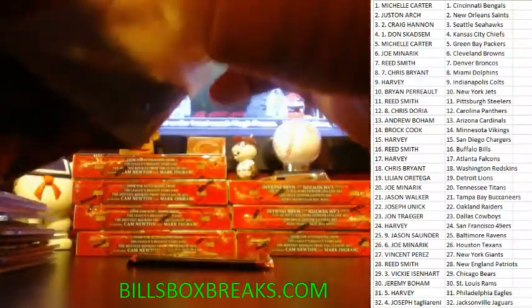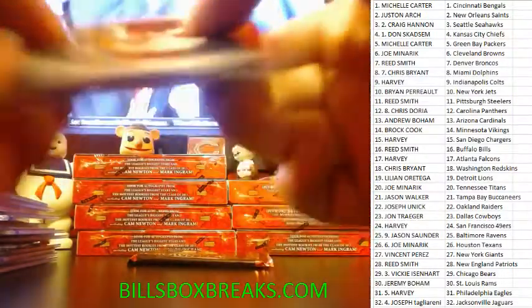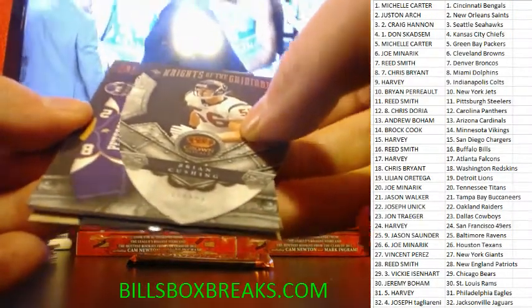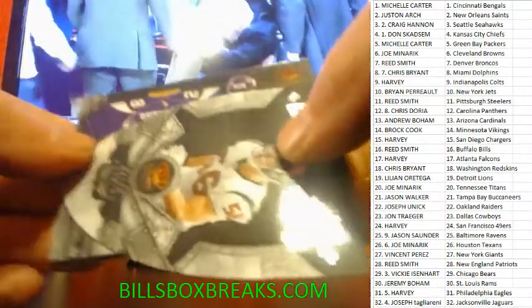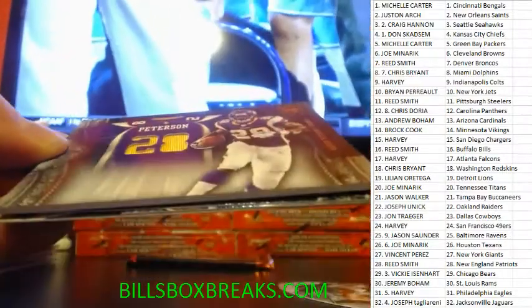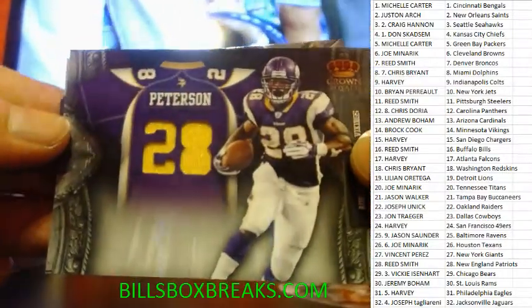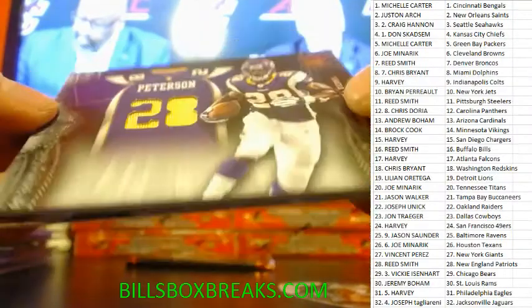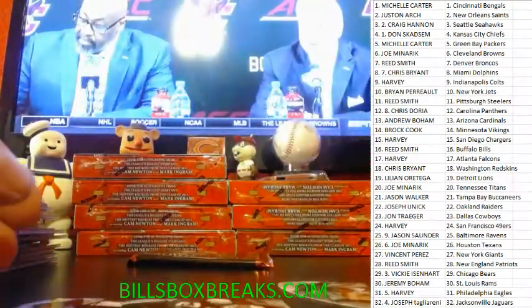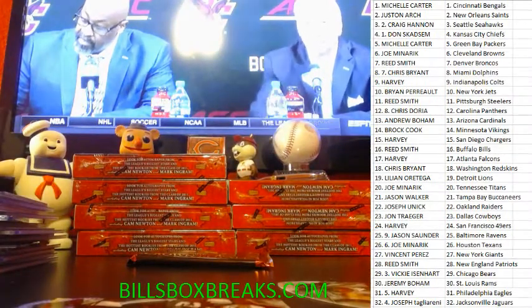Yeah, Patrick Peterson. All right, we have Brian Cushing. Next card going this way. And we got the wrong Peterson, but we got a Peterson. A little Adrian Peterson. Cool little relic there. And that's out of 50, 49 out of 50.